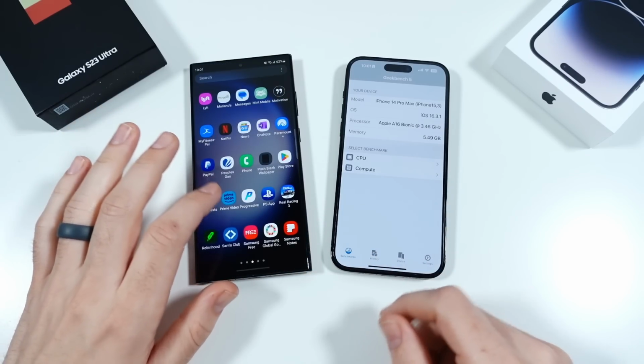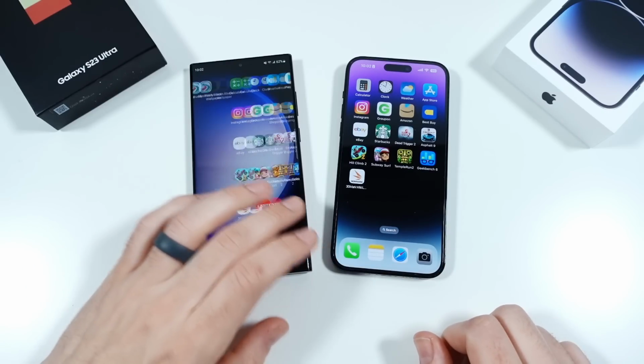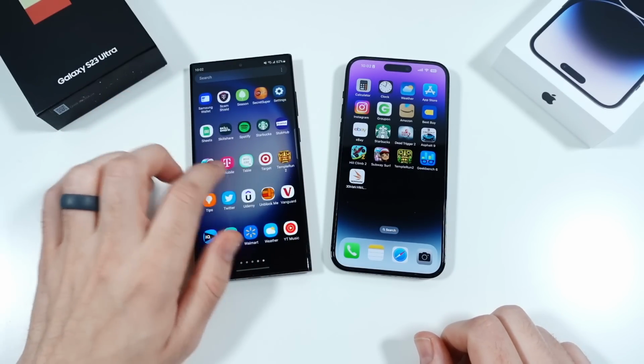Some people will say, well, you don't really need it on the iPhone, and they'd be pretty much correct. What you do on an iPhone, you really don't need that much RAM, but having it is kind of like a peace of mind long term for the Samsung.